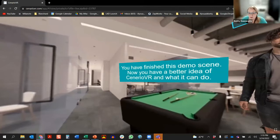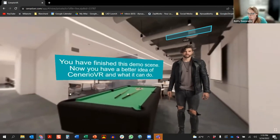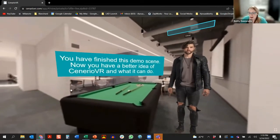So Bill says, are you shooting 360 images or is that built in a modeling app? These images actually came from the eLearning Brothers asset library. I would highly recommend, and we're going to talk about that in a minute, that you shoot your own images with the 360 camera. We're going to talk about that shortly.